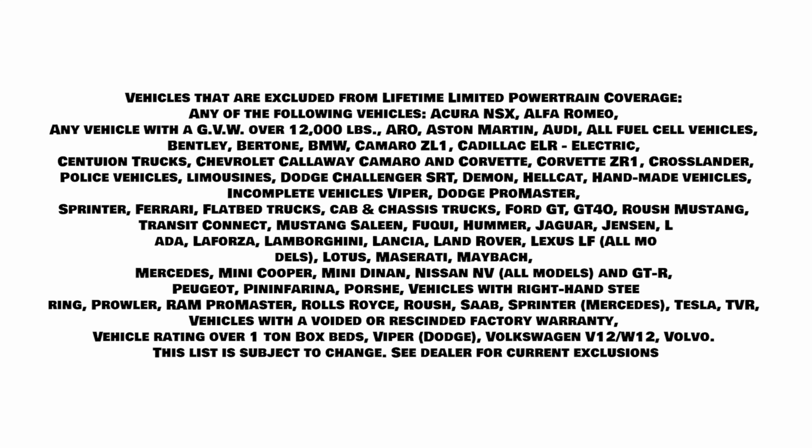These warranties are not available on all makes and models. I found a couple different warranties that have a list this long that I'm gonna put on the screen right here that shows everything that's not covered. No BMW, no Tesla, anything Camaro ZL1, Corvette, anything high horsepower or exotic, yeah, they're out on those.